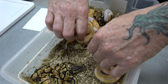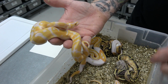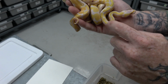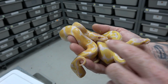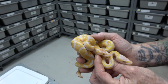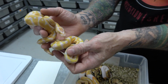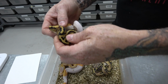Then here we have a lavender, 100% het pied. And then we also have a pastel lavender, 100% het pied. And you can see the difference in the color, especially around the neck. The eye bands, so bright and yellow. The pastel really brings it more vivid in color. Same with the head stamp. So that's that. Then we have a regular pied.